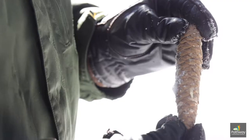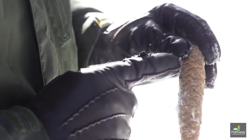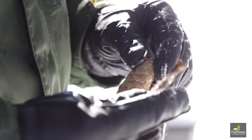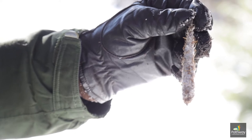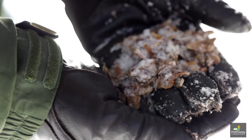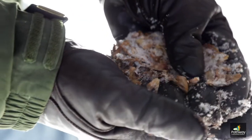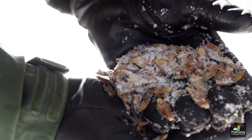Red squirrels love eating the seeds from the spruce tree. So what I have here is a spruce cone. What the squirrel does is it removes the little scales. Underneath each scale is a seed, and they love eating those seeds. And once all of the scales have been removed, that is what's left, just the core of the cone. These are actually the scales from the cone, and we call this a midden. A midden really means a garbage pile, and red squirrels love to make middens.